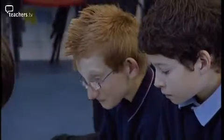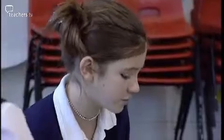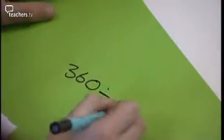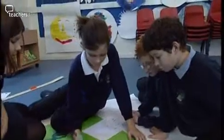You can just use 360 for that. Why? Because the angle of full turn doesn't change. Yeah, it doesn't. Right, 360 divided by N sides equals the exterior angle.